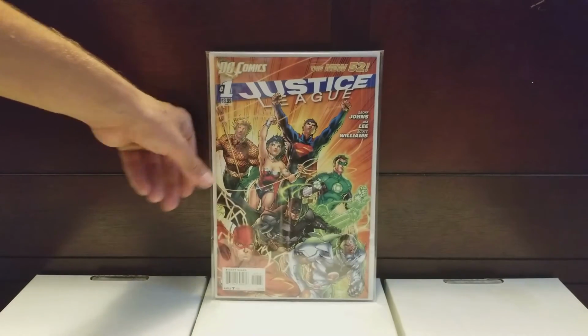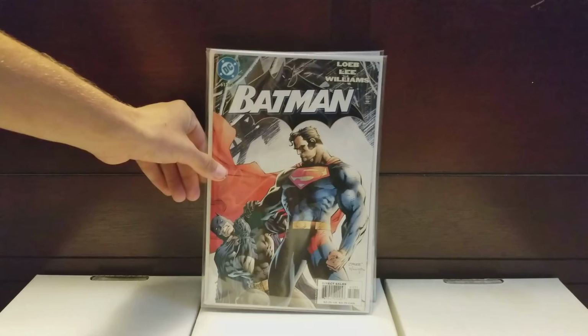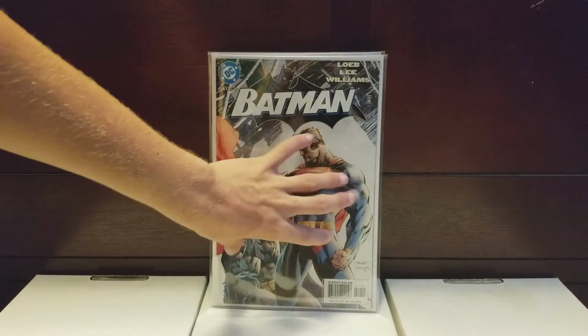Just a really awesome cover. I'm pretty happy to have it. I'm looking for the 8th print for this. I'm still trying to find that. If I see it, I'm definitely gonna have to pick it up. I know that's a real tough one to find, the 8th print to this, but I'll find it eventually, I hope. Okay, next book, Batman #612.